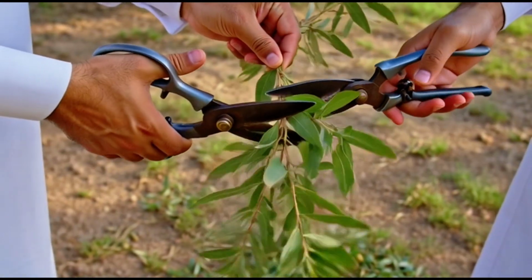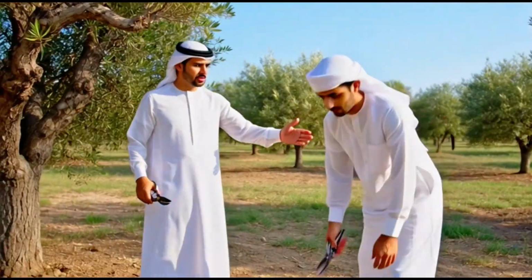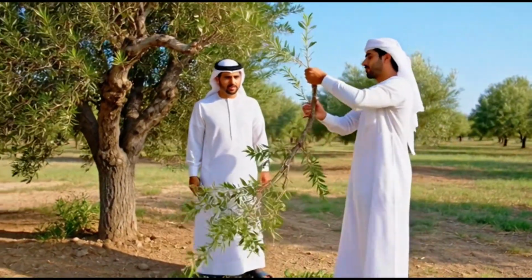Understood. This one is dense. Good. Now trim the lower ones. These are done. A balanced shape.